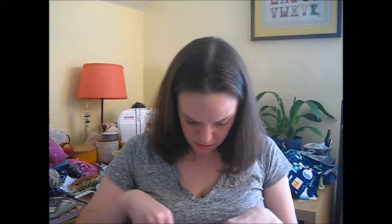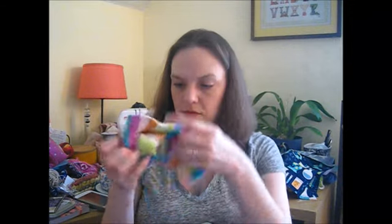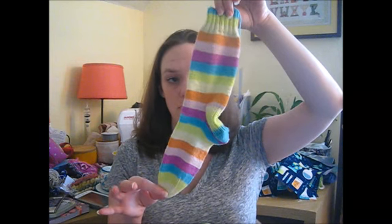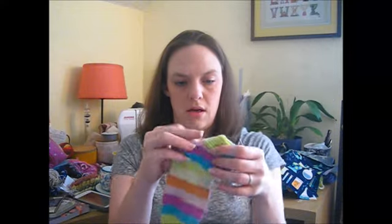So, WIPs. I am working on another pair of socks that I had one done when I showed you last. It's in my super fun bag that I love. I've talked about it a whole bunch. So here's my first finished sock. It's the Knit Picks Felici yarn in the Sprinkles colorway. And as soon as I finish these, I'm going to cast on one of my new Felicis, I think.